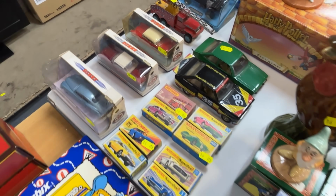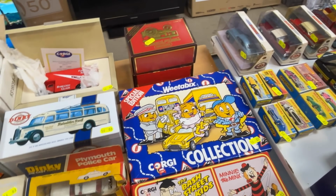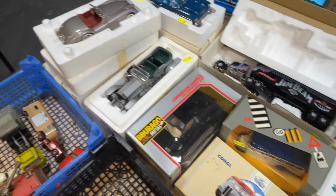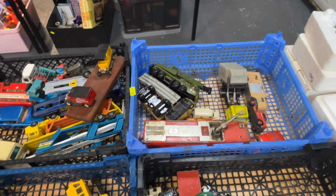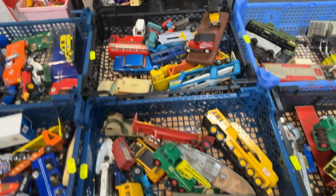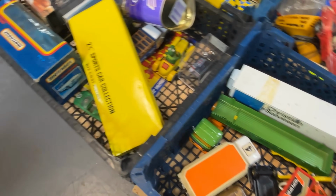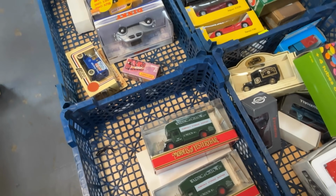Don't worry, if anyone's thinking about it, we will have fantastic camera coverage on these smalls that are in this area. Dinky cars down there, more collectibles, Corgi cars, all of these fantastic old collectibles here. All this die cast, there's so much of it. Look at all this there. There's wagons and trucks and things, but it doesn't end there. There's more stuff under the tables as well down the back. So as you come down here, more die-cast collectibles, and lots of them indeed.